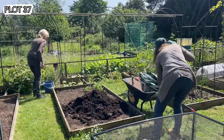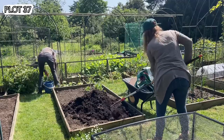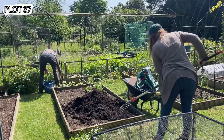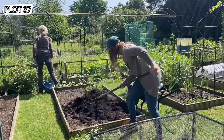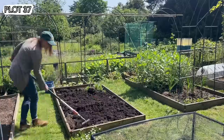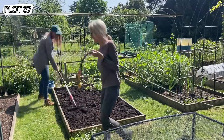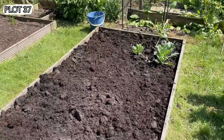So what we use is a well-rotted horse manure. We just hoe off any weeds underneath, take away the really big ones, obviously, mulch on top and leave it, plant through that. The mulch is normally about 2-3 inches thick, and it basically has transformed our plot. Cor blimey, that is satisfying.